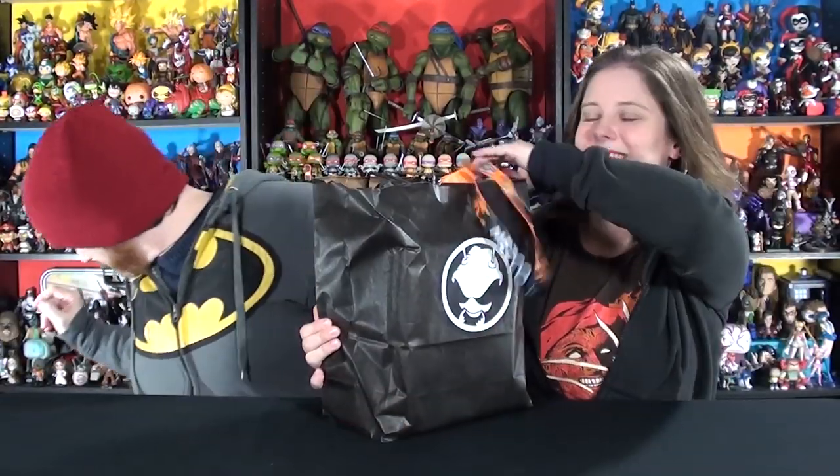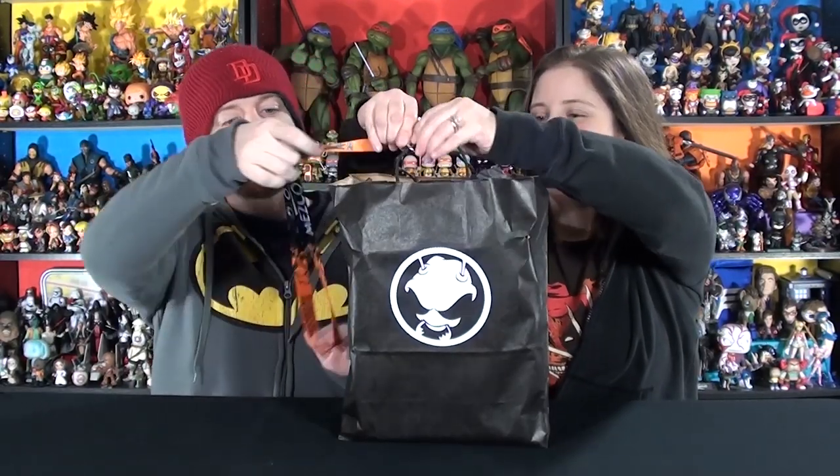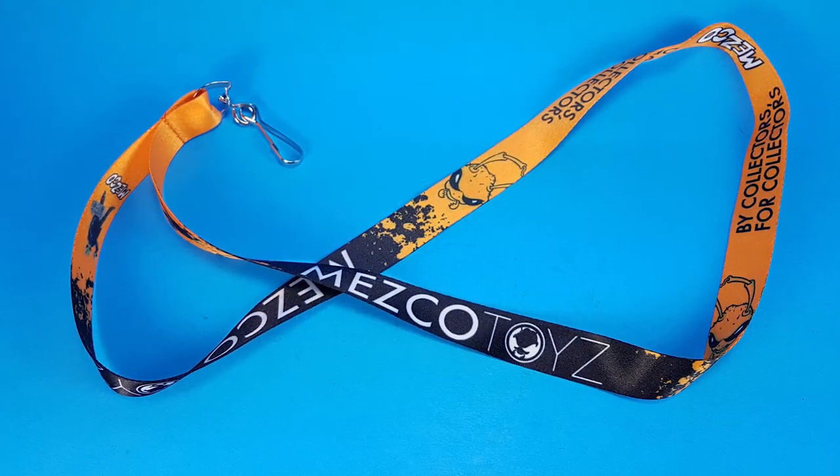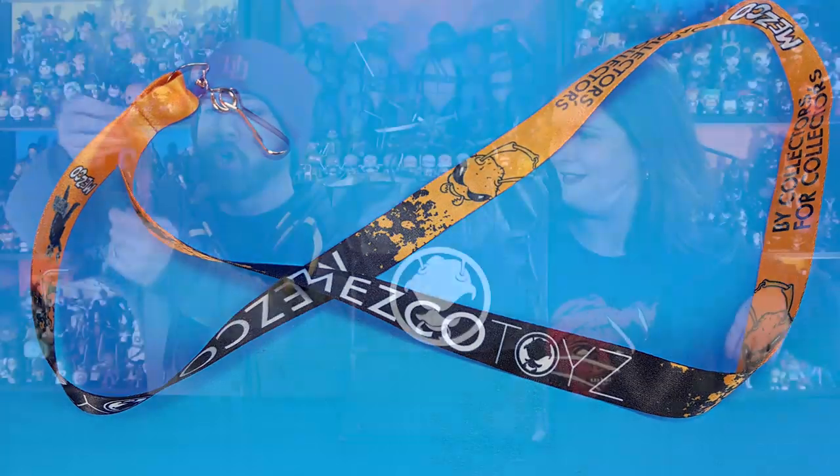Ta-da. Well, that didn't work out for me. Okay, you just hauled out everything. Yes, Gomez! This is the goodie bag. Nice lanyard. Right on the top is the lanyard, and it's actually holding it together, so let's grab that. There it is! Mezco Toy Fair, black, collectors for collectors. Very cool. It's got black paper. A lot of black. Mezco likes black.